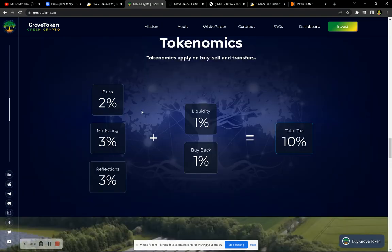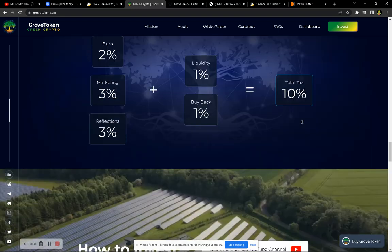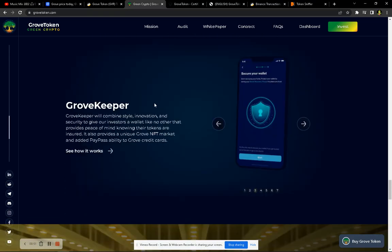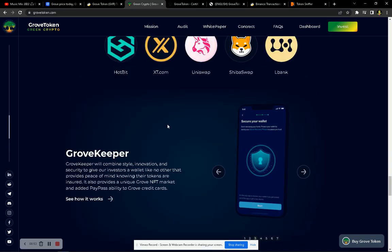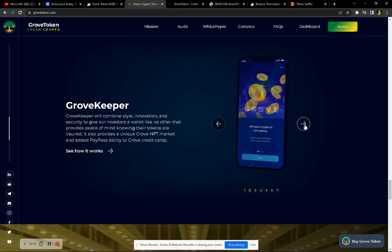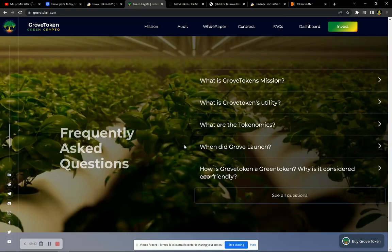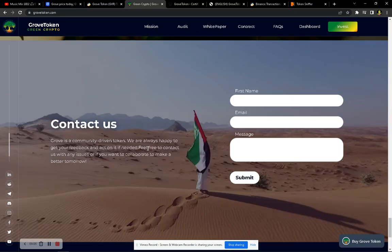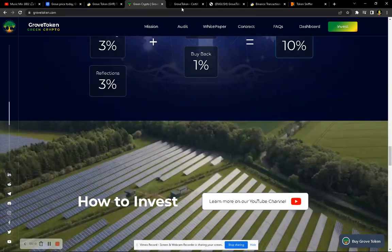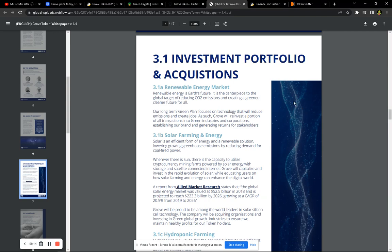We got a whole breakdown of the tokenomics and what the slippage tax is going to be when buying and selling this project. This website is just horrible. Like, this is really bad. I'm not saying I'm a really good web builder, but this is not the greatest website. I don't know. Okay, let's actually check out the white paper here.